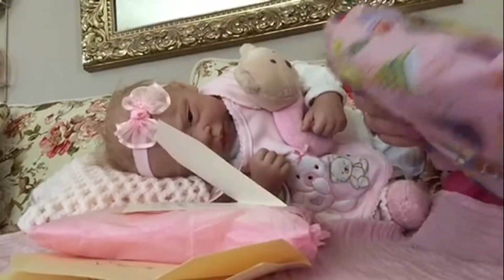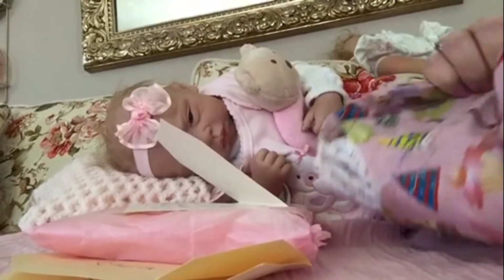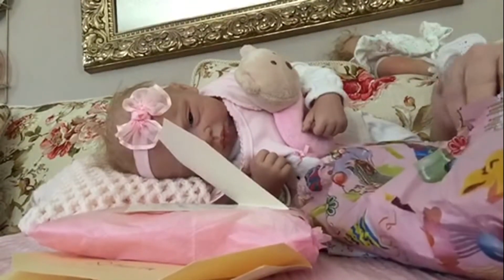Oh my goodness. I don't want to mess this cute paper up. Boy, it is so pretty here today. I'll tell you while I'm opening this. It is going to be 80 degrees, if you can believe that.